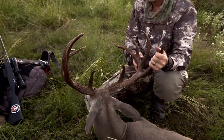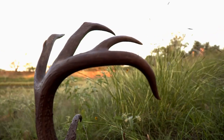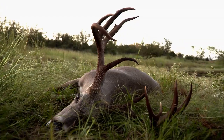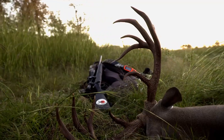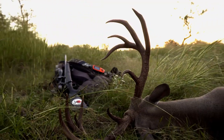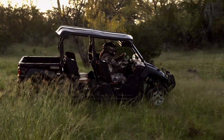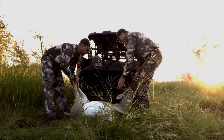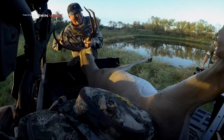Well, after an exciting morning, Wade has come out victorious after dreaming about this massive buck for the last year. And that certainly is one beautiful 10-point Texas whitetail. The serenity of hunting across a pond reflects how rewarding it can be to get back to the basics. Well, as we wrap up and make our way back to home base, Wade has a few more thoughts on what he enjoys most about hunting the legendary whitetail deer.